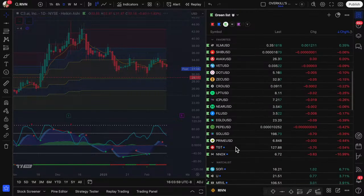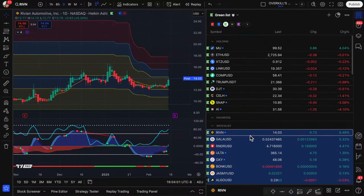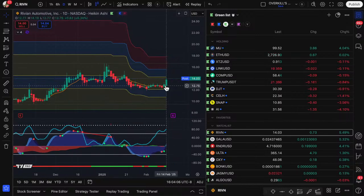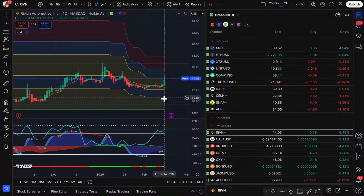So I'm going to move my favorites back down here to the watch list, and I'm just going to scan these and see if we can find any setups here. So Rivian had a nice move today. That one's up 5%. They got earnings coming out Thursday of next week.